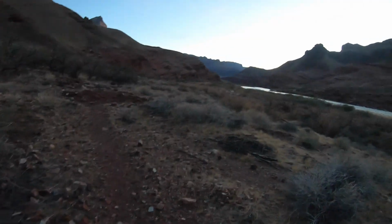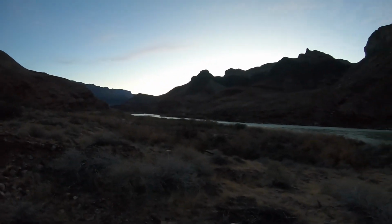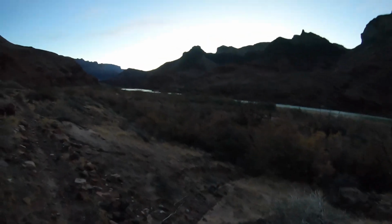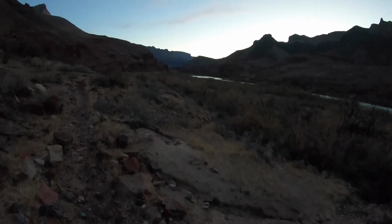Powering through the night. Night hikes out of the canyon can be fun. And the sky is pretty clear, so hopefully we should be able to see some stars tonight on the way out. So that'll be good. Anyway, we're still out here, still moving forward, getting it done.